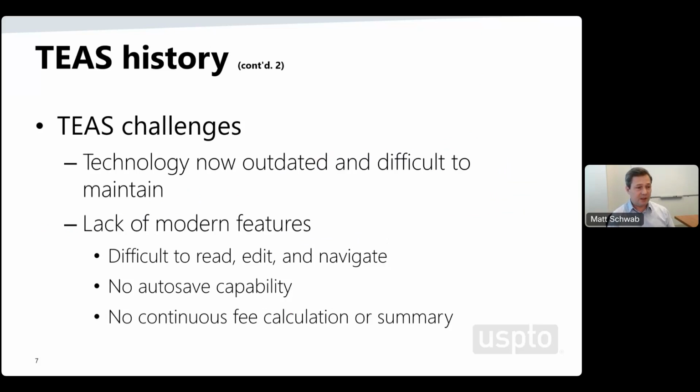As with any technology that is 26 years old, TEAS faces some challenges currently. The technology is outdated and difficult to maintain, and this goes not just to the look and feel or the user interface, which are things that can be updated, but a lot of it has to do with what it's able to do on the back end, how the information gets passed into our system, how it gets passed through the system, and copied back out to other systems for other functions.